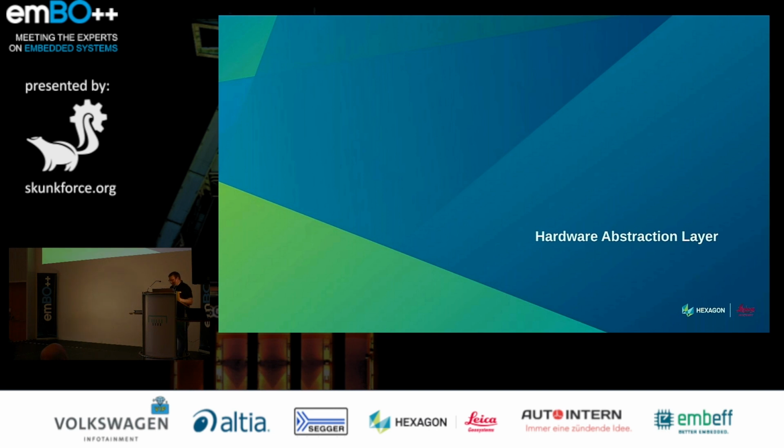There are a lot of hardware abstraction layers on the market, and they have some issues. The first one, like already mentioned yesterday, I think, is that sometimes the development quality is questionable. Another point is that each hardware abstraction layer is vendor or architecture specific, which means CMSIS only works on Cortex-M architectures, and if you go in the direction of ST or NXP, they have their own HAL, but this is vendor specific.